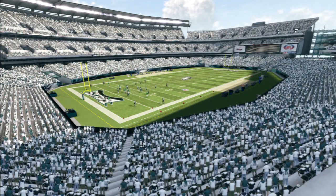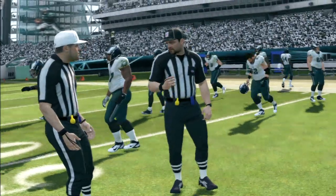A tightly contested contest that has now come to a conclusion.